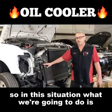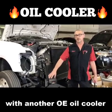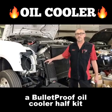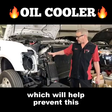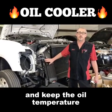So in this situation, what we're going to do is we're going to replace the factory oil cooler with another OE oil cooler, and then we're going to install a bulletproof oil cooler half kit, which will help prevent this from happening again and keep the oil temperature from overheating again.